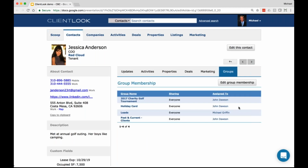Now, groups are a way to segment records or segment your list. So you might have 10,000 contacts, and you can slice and dice those contacts via groups. So you can see here that Jessica is related to 4 different groups. That big edit group membership button, as you might guess, is what you click to change the groups that she's related to. And then as you select those groups in the lists, she'll come up.